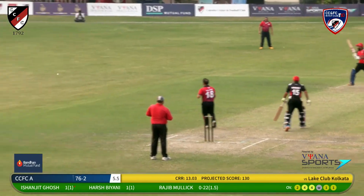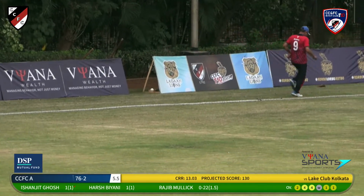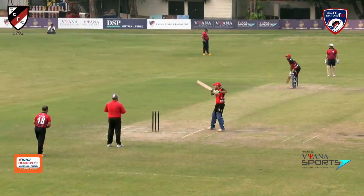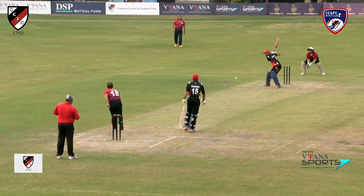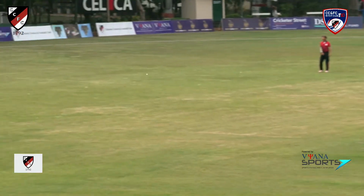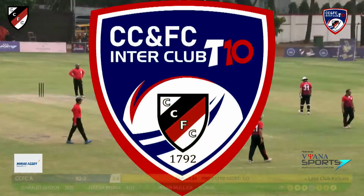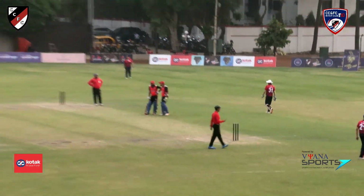In the franchise T10, that's cut away by Ishanjit, and he finds the gap, and that's beautifully played for his first boundary of the day. Too short and too wide from Rajiv, and Lily pounces on it, and that ends the 6th over with CCFCA on 80 for 2.